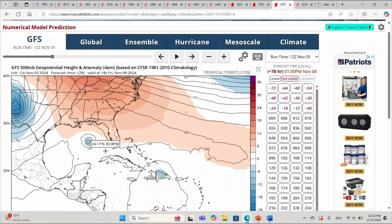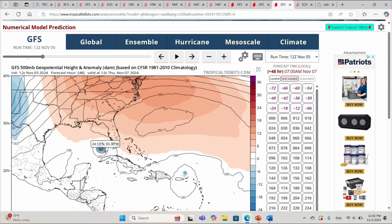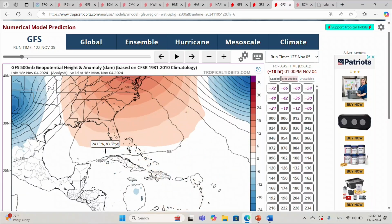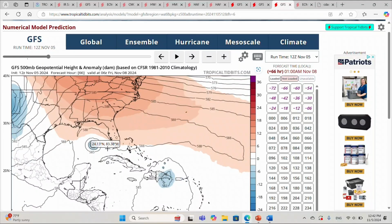More so, I can see a track towards Louisiana, kind of where the National Hurricane Center is thinking right now. So, with that pretty strong ridge over the eastern U.S., I don't expect a huge system for Florida or anybody along the eastern U.S. But again, it's worth watching.